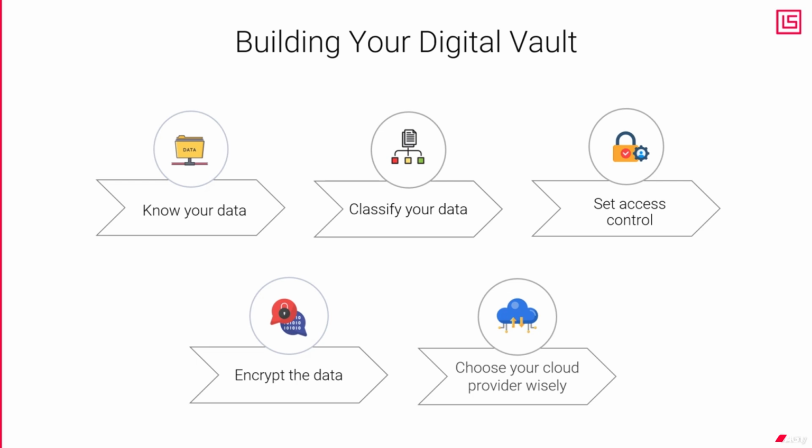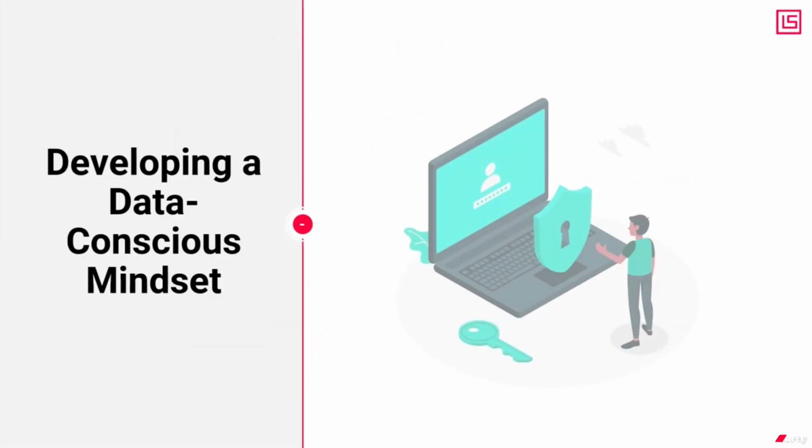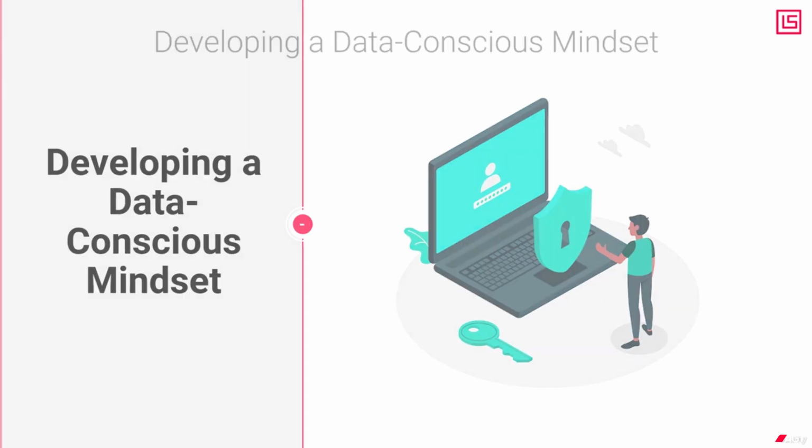Look for services with a strong track record of security and features like two factor authentication and encryption at rest and in transit. Data security goes beyond just using the right tools. Here are some additional practices to consider.